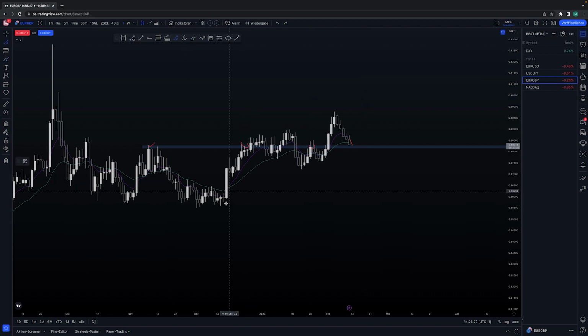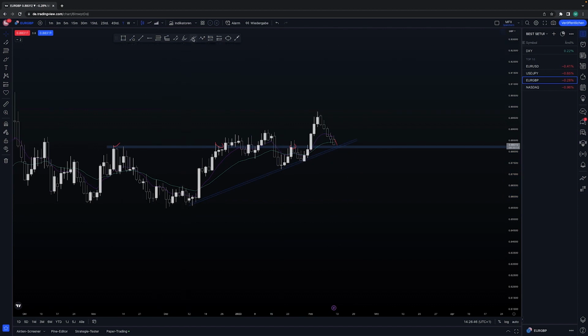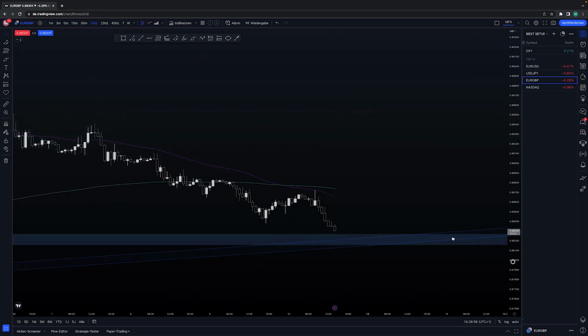Again, look for your trend lines as well, guys. What we have here are 3 clean touch points. 1, 2, 3. Now the market wants to test it the 4th time right here. So let's jump into the 1 hour time frame to look out for our confirmation.